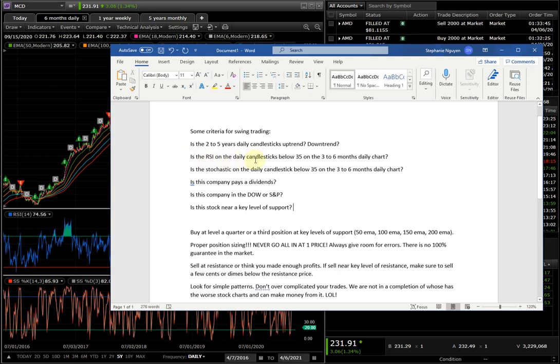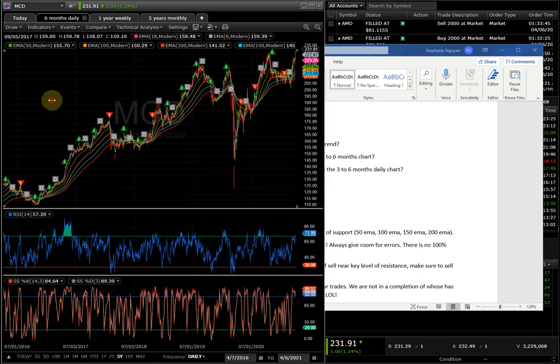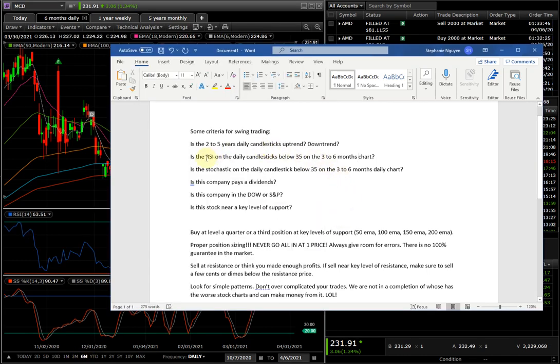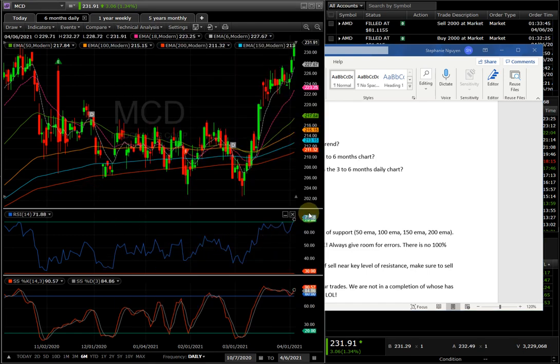Okay, next criteria. Is the RSI on the daily candlesticks below 35 on a 3 months to 6 months chart? I think I use daily twice here. It's kind of repetitive, so delete that. So let's check it out. Let's go to 3 months, 6 months. Now let's pretend I want to make this McDonald's a swing trade, okay? So this is the question I have to ask myself: is the RSI on the daily candlestick below 35? Right now, the RSI is not below 35. It is above 70. RSI is right here. Standard setting, 14. I use standard settings.